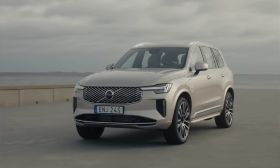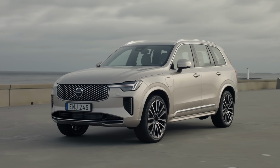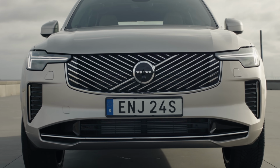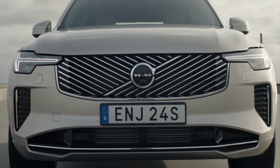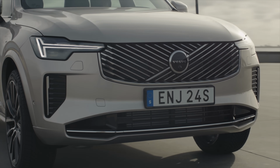I am kind of expecting that. Volvo indicated that they are working on improving their plug-in hybrids. So that sounds kind of hopeful. Perhaps they will come with a bigger battery pack, more electric range, perhaps DC charging as well. But you know, time will tell.